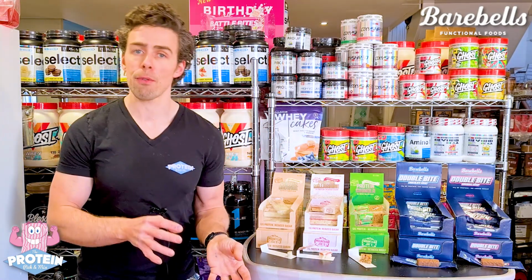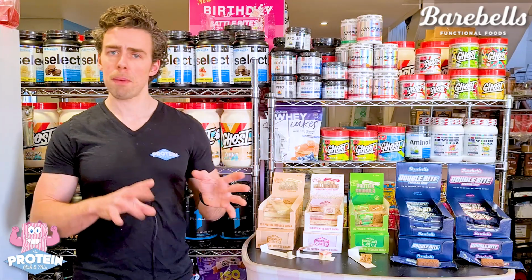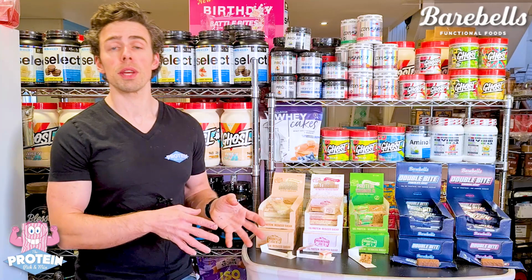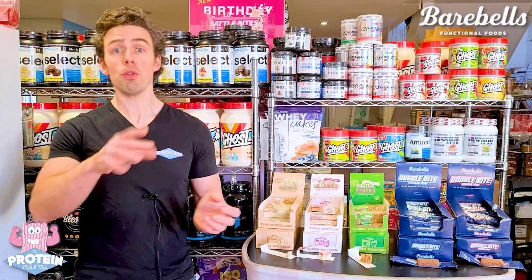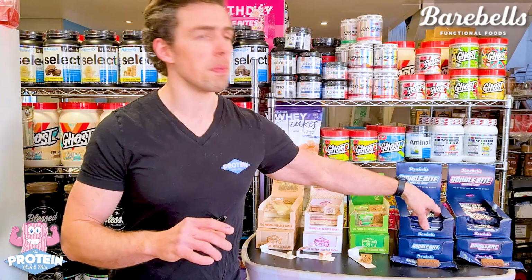The reason I'm covering what they do already is just to show that this is something a little bit different. So it's horses for courses. If you like the original Barebells bars, you may not like these. If you don't like the original Barebells bars, you find them a bit samey, you really might find something to like here. So we have duo bars. Should have started with that.